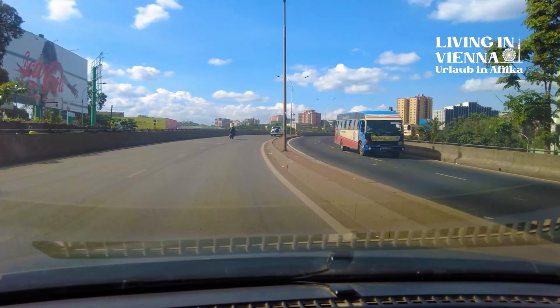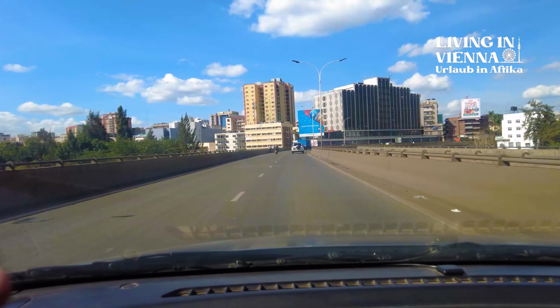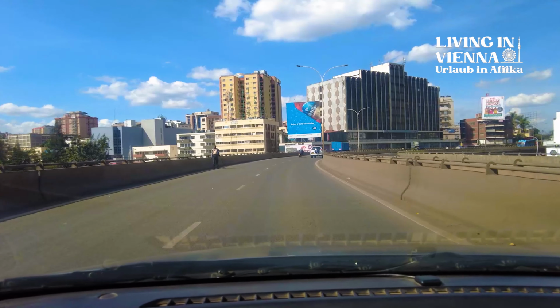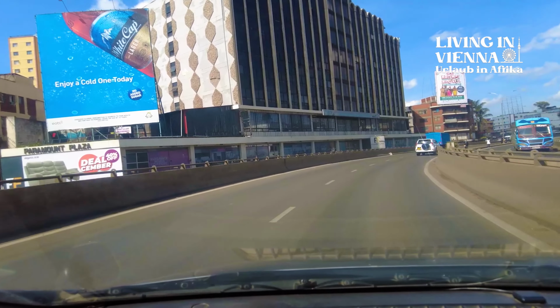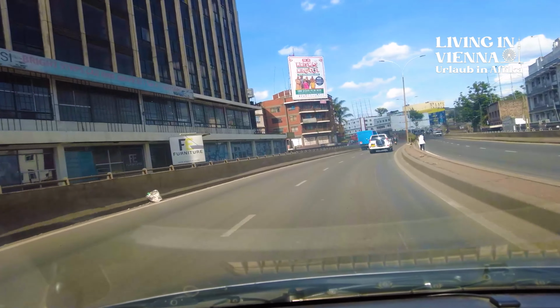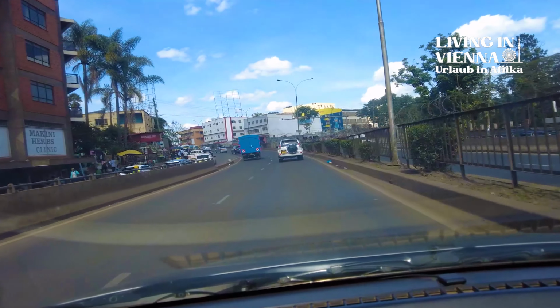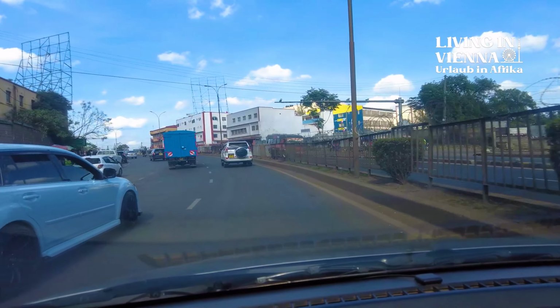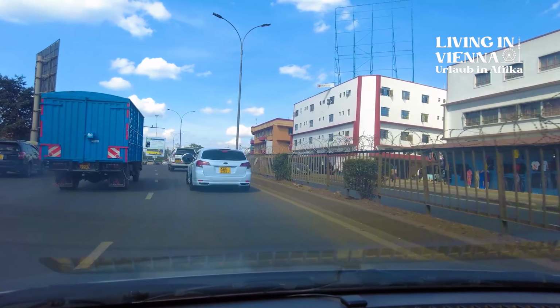So what we are looking at right now, we are leaving the city center, and this is one of the proximal residential estates that is growing up very fast. This is Ngara Estate. Now here you will find people living here, but it's growing a lot. I'm going to link up African Traveler video where he really showed a lot of this Ngara area, if you're interested to see that.